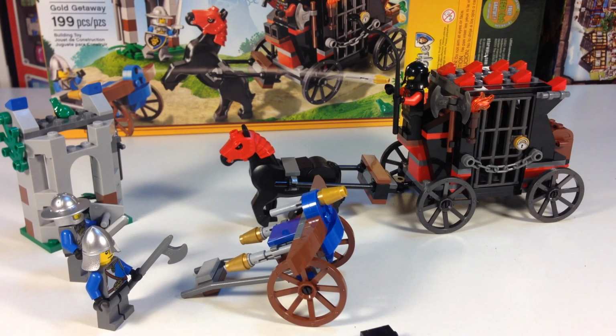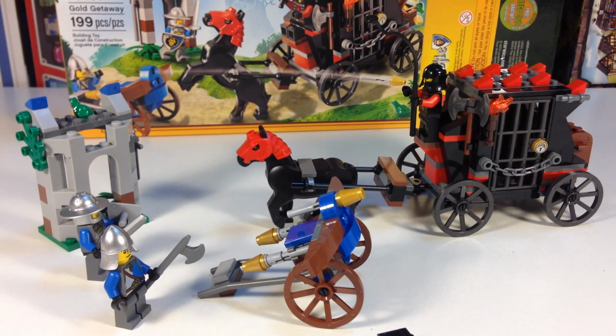Like I said, I collected castle up until the year 2000, so this is kind of me being reintroduced to the castle theme, looking at these sets. And it's, I think, something the kids would like, but it's not something that I'm looking at collecting. So that's my opinion. Tell me what you think in the comments below.